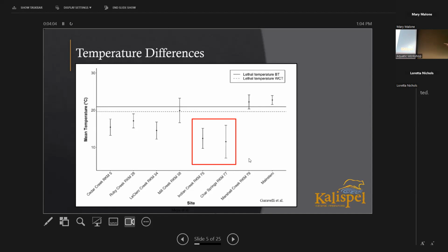And so the box in red is our two sites, and it might be kind of hard to see, but right in the middle of those lines is a dot. That represents basically the average temperature. And so we have temperatures that are 12 or 13 degrees Celsius. We do everything in Celsius, but if you need Fahrenheit, you double it and add 32. That'll give you a pretty rough idea of what it is. As opposed to the Pend Oreille up in the upper right, which is well over 20 degrees. It's approaching 24, 25 degrees C, which is near the 80 degree range.